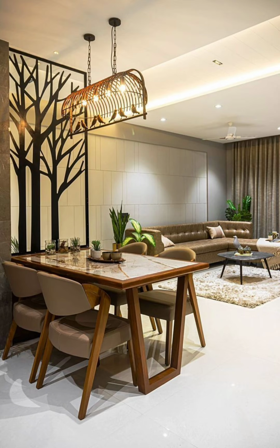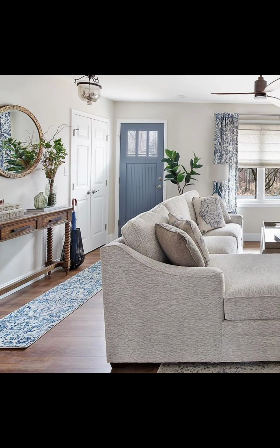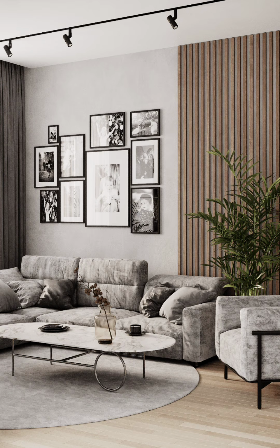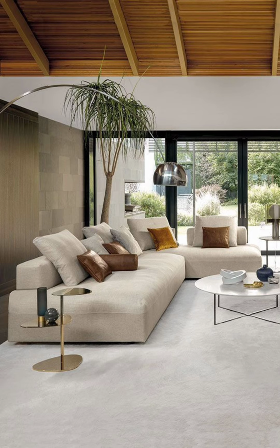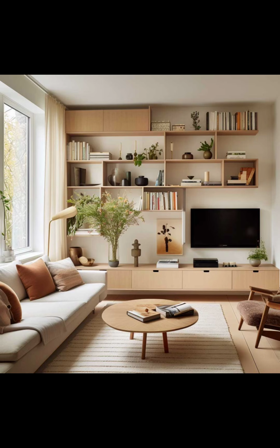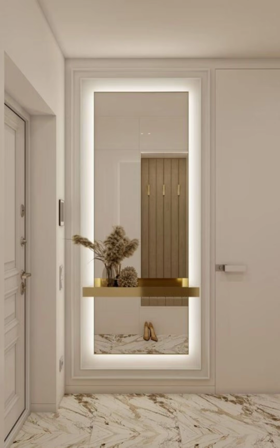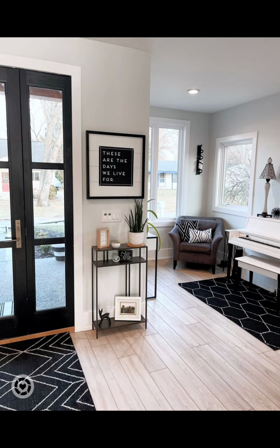By using these key ideas, you are creating a warm and spacious atmosphere that anyone can enjoy. With the right touches, your living space becomes a place where everyone feels comfortable and at ease. So let the grand entrance set the tone for a room that is not just big but feels welcoming and full of light.